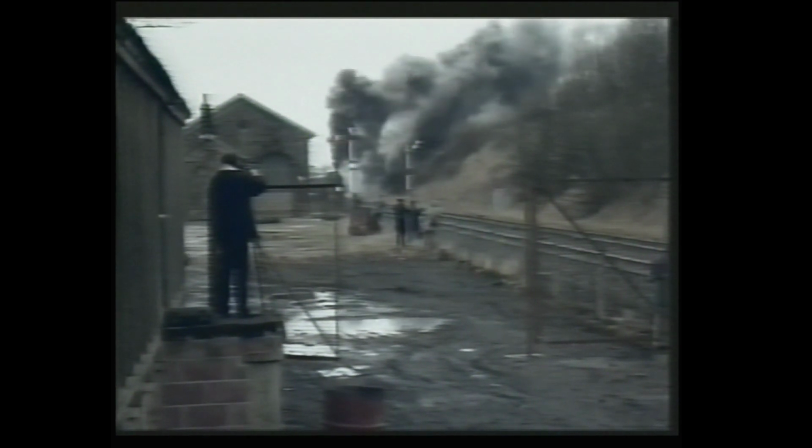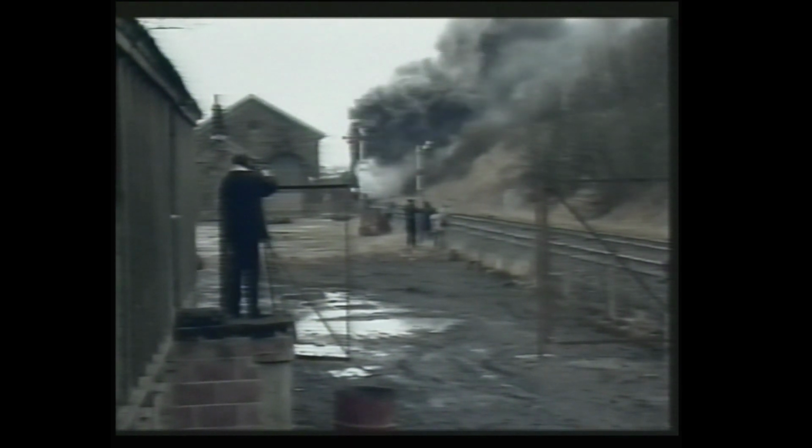To the loud accompaniment of exploding fog detonators placed on the track, number 5029 Nunney Castle makes a vigorous exit from the south end of Appleby Station, putting on an impressive display of pyrotechnics in the process.